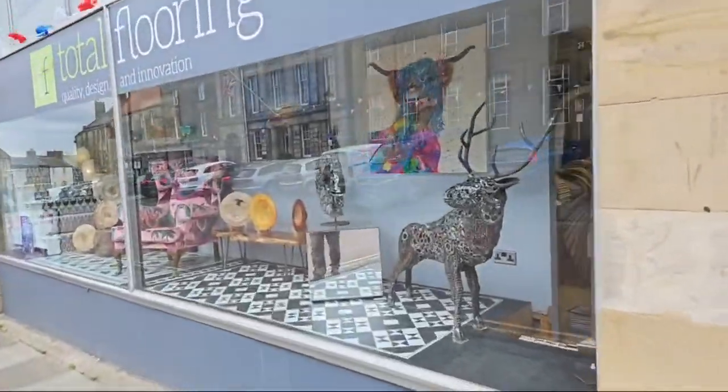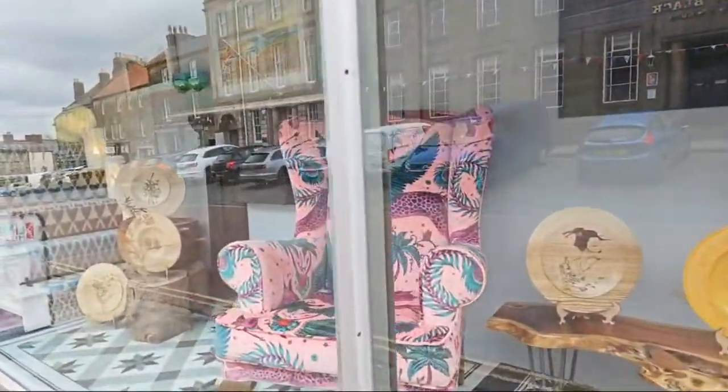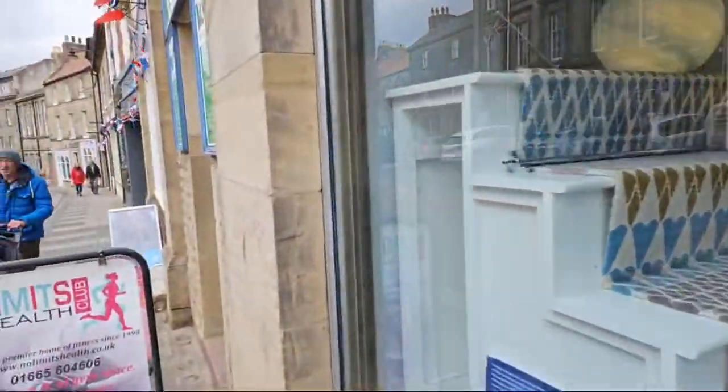Some great stuff here for the house, look. You've got a little stag there, horse. I don't know who's going to put that in the house. Danny LaRue, maybe? But you've got that choice, because it's all about choice, isn't it?